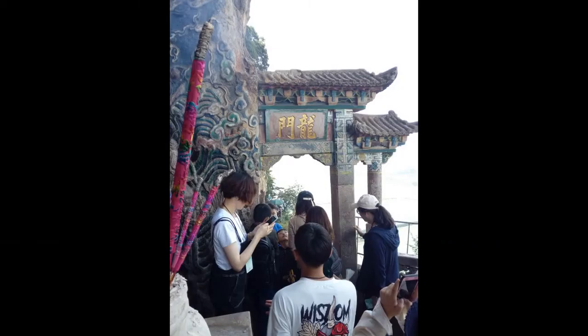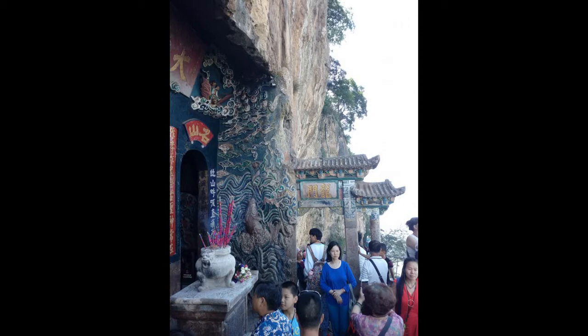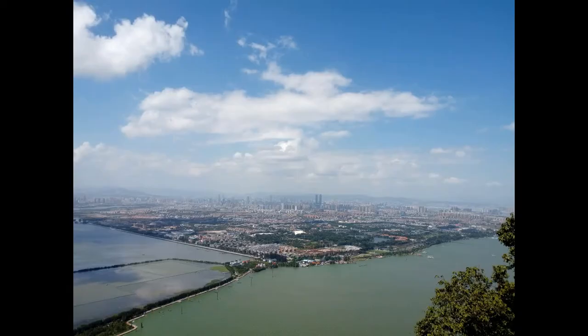And there is a temple there at the Dragon Gate where people can light incense sticks and make wishes. And here's a view looking through the Dragon Gate towards the lake and the city down below. And one last view of the whole city stretched out in front of you.